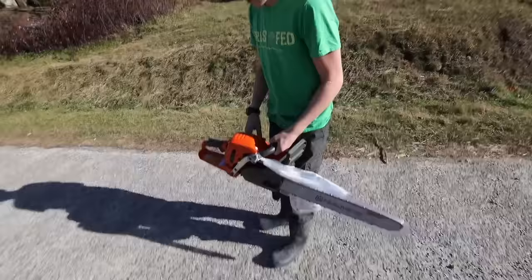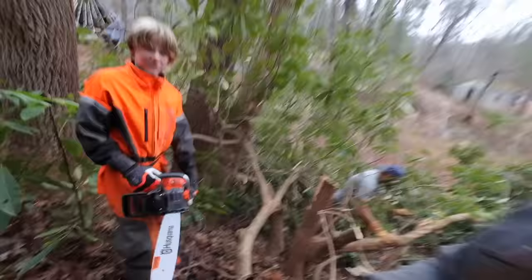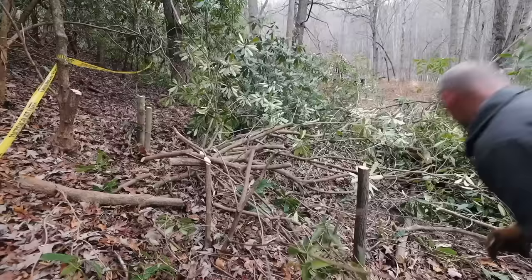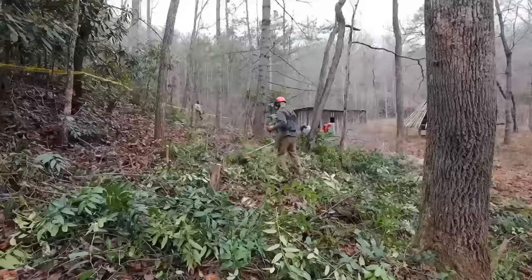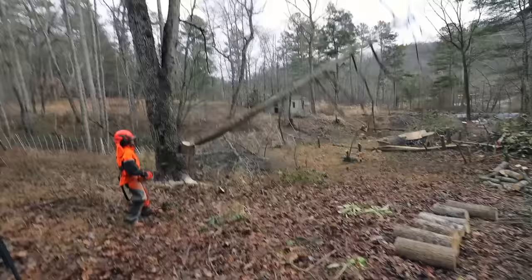What are you gonna do with that thing? Chop a lot of trees down. See the tape? That's the end, way up there. What's the reward? I get a chocolate bar. Chocolate bar split for Josiah and Jonah. Run back, run back. The moment you guys been waiting for. You made the quota. Go to town.